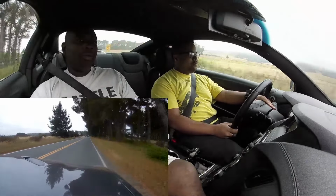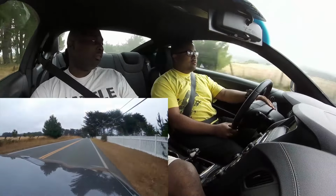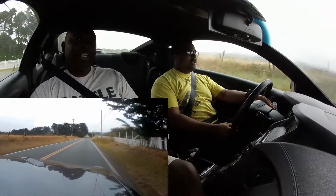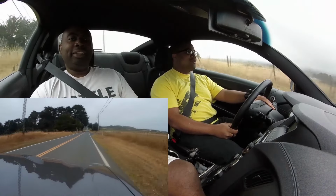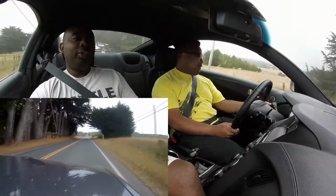So, what future mods do you have in mind for this car? Definitely coilovers. I'm tired of riding at the stock height. You want more low? I need that low life. Are you gonna stance it? Nah, no stance. It needs to be functional. So function over stance, huh? Always.